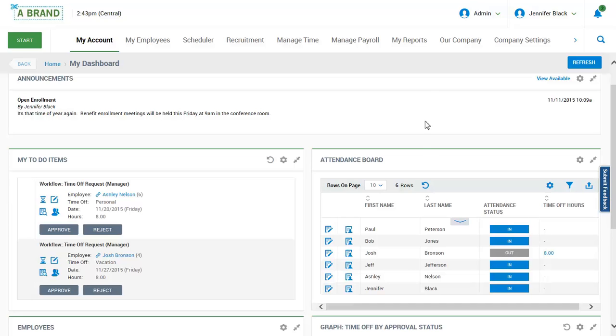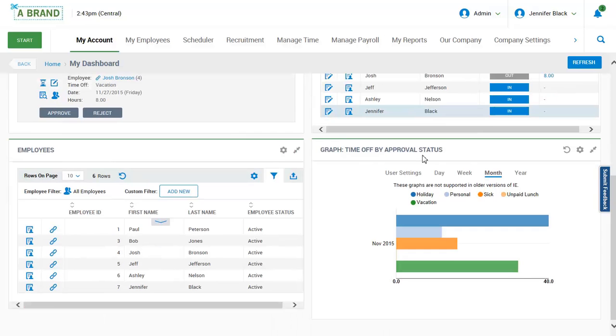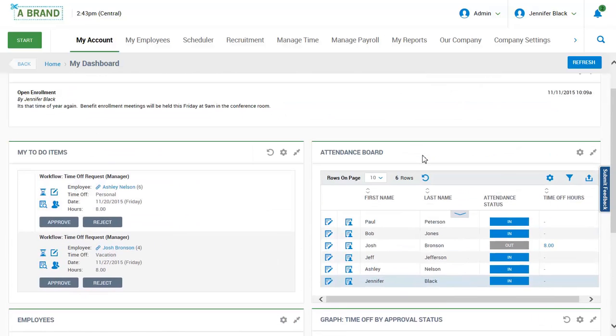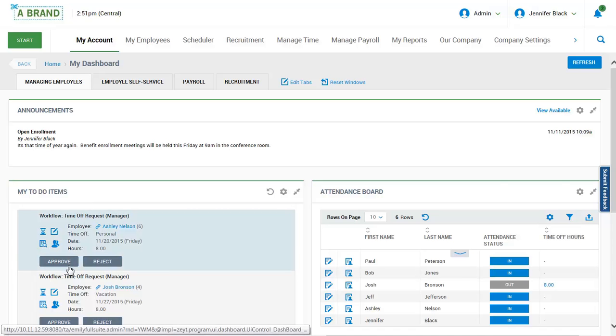Now the dashboard redesign brings all of these actions together in one central location for ease of use. The same widgets that you are used to seeing are still available, although they are displayed in a new frame now. Enhanced icons are more instantly recognizable and understandable, such as the filter icon or the settings icon. The to-do items have clearly marked buttons, making it easy to take action and move on to the next task.